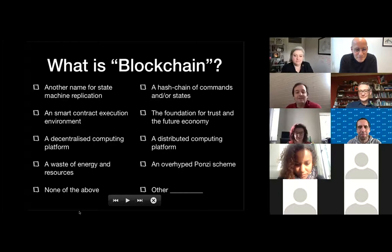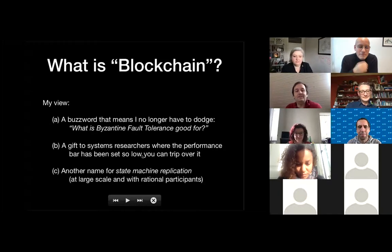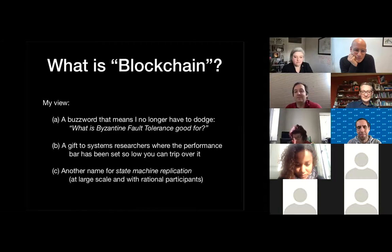My opinion at this point is that, or I have three parts to my answer. The first is that it's a buzzword. That means I never have to ask the question or answer the question of what is Byzantine fault tolerance good for anymore. I spent my entire graduate career avoiding that question as people asked, and I said, I don't know. I understand it, but I don't know what to use it for.